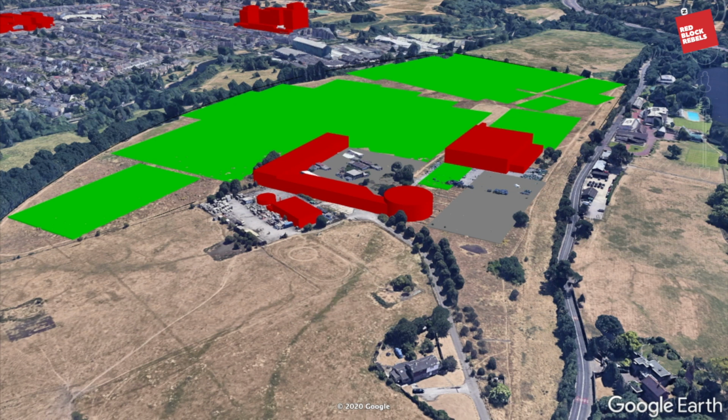QPR planned to fence off the land, put up several buildings and create 721 car parking spaces. Objectors challenged the environmental impact of its plans in court. It's been a long battle, but QPR has now given up.